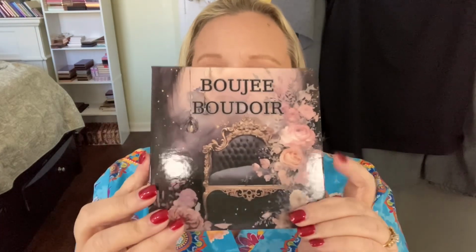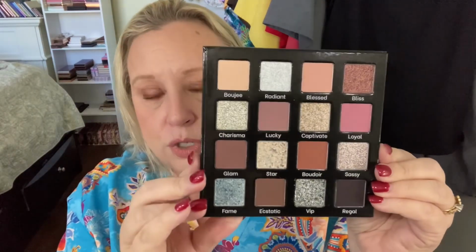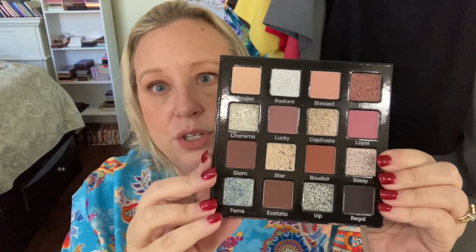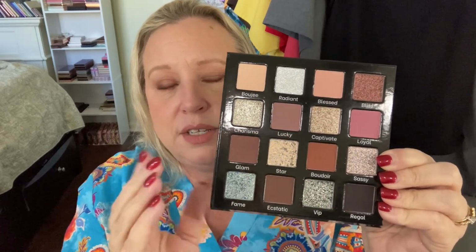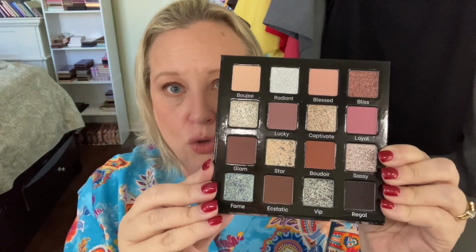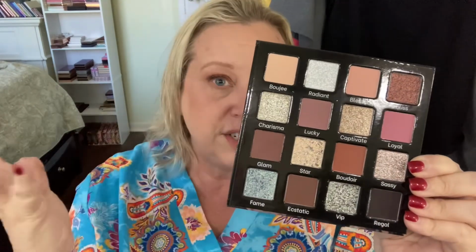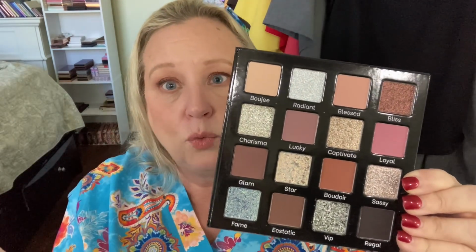Bougie Boudoir from Kaima Cosmetics. I have a couple of palettes from Kaima, but this is the cool toned. To me, this is more neutral than cool toned, but I still wanted to include it because it has some very nice cool tone shades here, shades that do lean a little cool, so you could make a neutral look or a cool look.